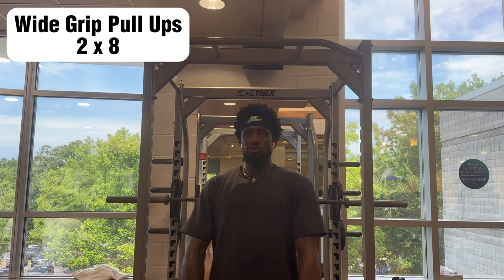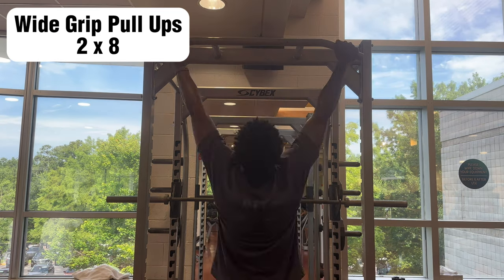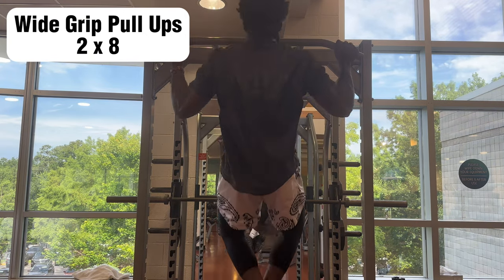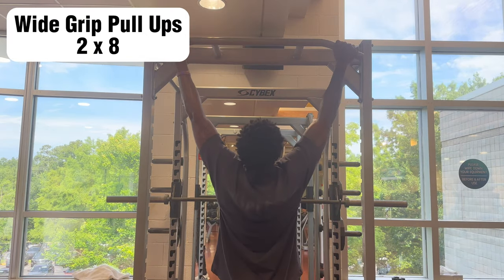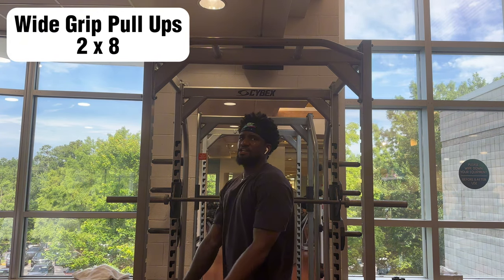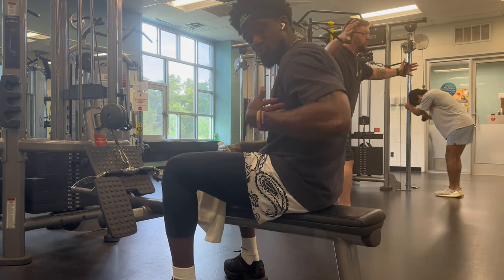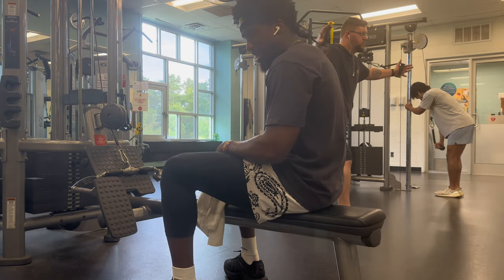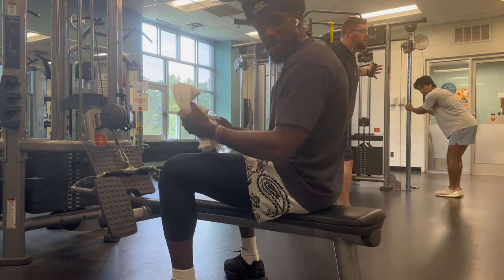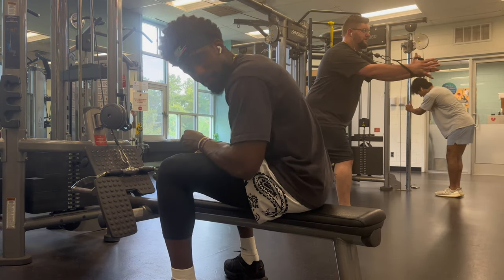All right, so now moving on to back, and I'm starting off with some wide grip pull-ups to warm up my back. Oof. That's tough. I can feel the pump through the pump cover. Like, I know it's all in my mind right now, but the pump cover is feeling like a compression tee right now. That's how pumped up my muscles feel under this, okay?